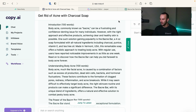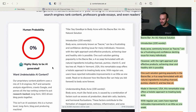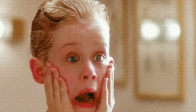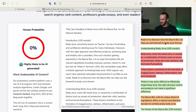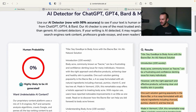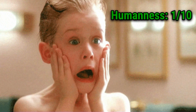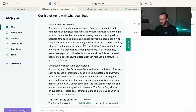And then how much it sounds like a human, let's see. Predicting highly likely to be AI generated, 0% human probability. So it's got a lot of green up here, but then I guess just a lot of orange and red, and there's not a lot of in between. It seems like it gave us a 99% at first and then a 0%. So we're gonna have to give it a 1. I'm just gonna give it a 1.